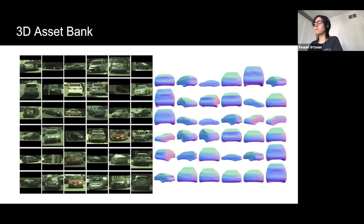Here are some examples of 3D assets which we reconstruct with our approach, as well as the corresponding images. Note that we can model vehicles of different sizes and shapes.